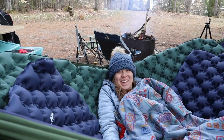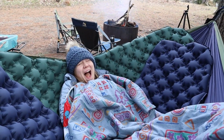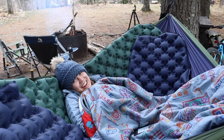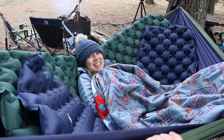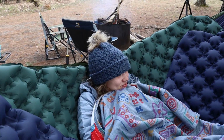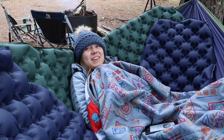I love this life. Oh, this is awesome. Oh, I could sleep here tonight. You are so cozy right now. I'm so cozy. And I'm reading about home ownership. Nothing like camping in a tent and reading about home ownership. Yeah. Oh, you got to try to get in here with a book.